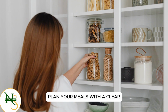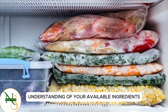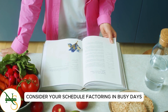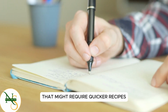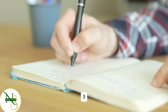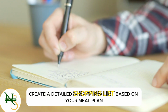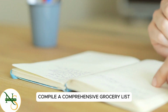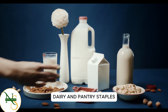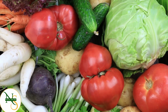2. Plan your meals. With a clear understanding of your available ingredients, outline your meals for the upcoming week. Consider your schedule, factoring in busy days that might require quicker recipes or leftovers. 3. Create a detailed shopping list. Based on your meal plan, compile a comprehensive grocery list. Organize it by categories such as produce, dairy, and pantry staples to make your shopping trip more efficient.